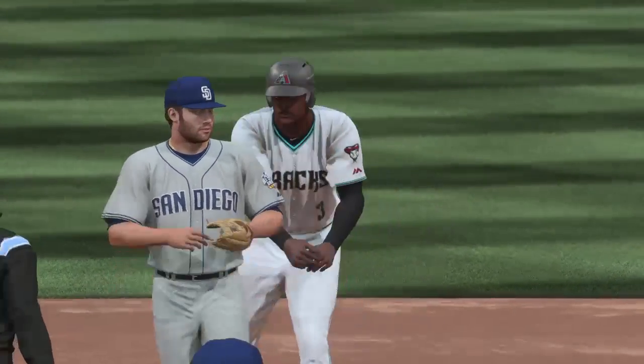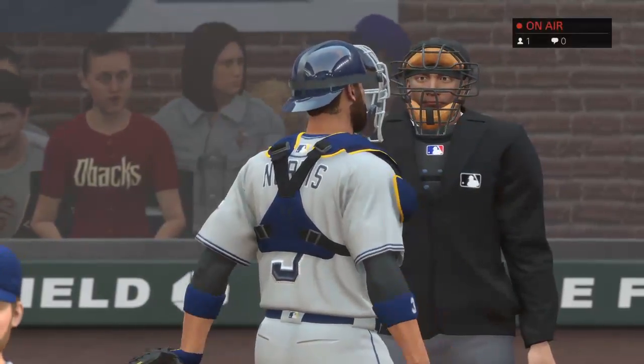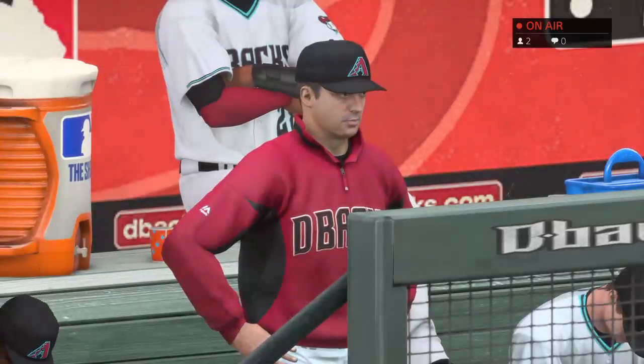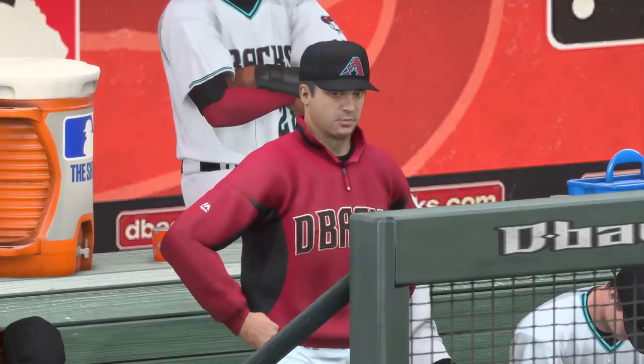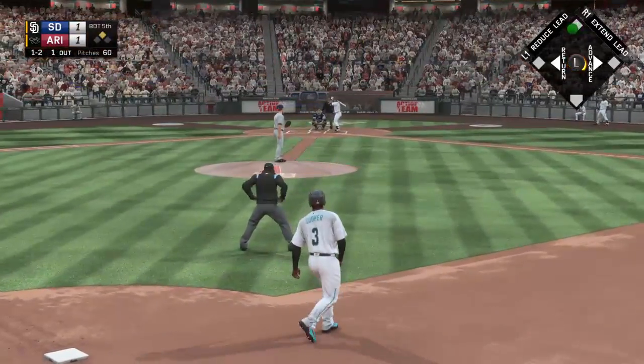We've already seen the ball's not really traveling all that well here tonight, so both these managers might start thinking, we got to shake it up a little here offensively. So they turn him loose here, and he's into scoring position with the stolen base.